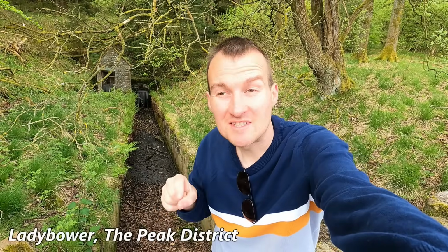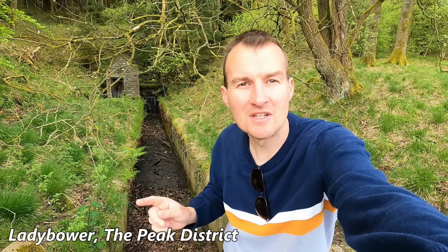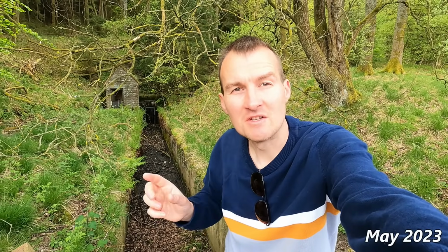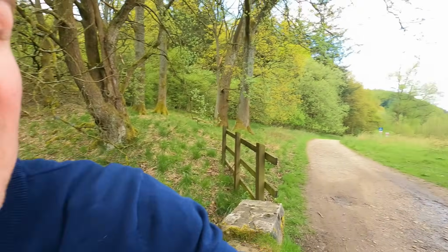Hello everyone, today you're joining me back at Ladybower, and it's a continuation of some stuff that we've already talked about, or it's kind of related. You can see just there we've got that mysterious tunnel that goes below Win Hill, known as the Derbyshire limestone scheme. It headed off over towards Castleton, and I've got Ladybower over there, and that mysterious old railway track is just down there.